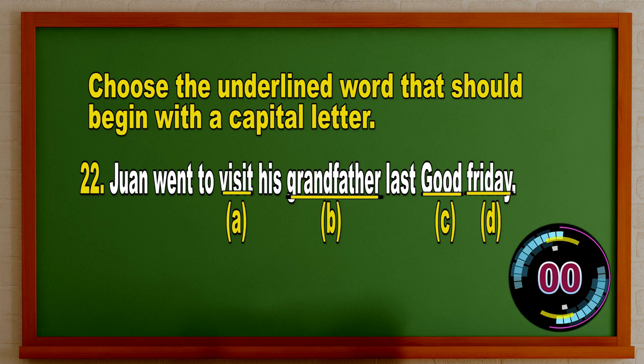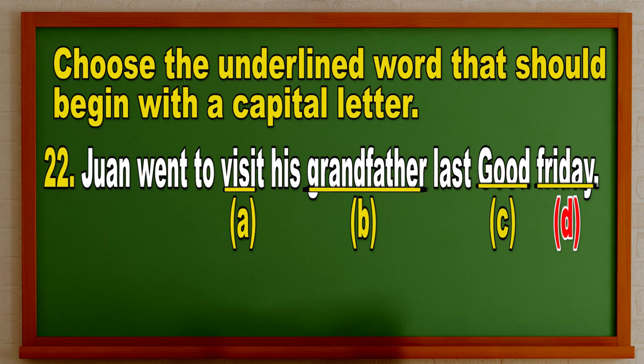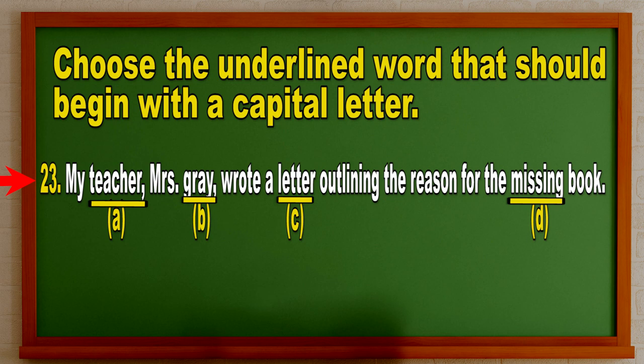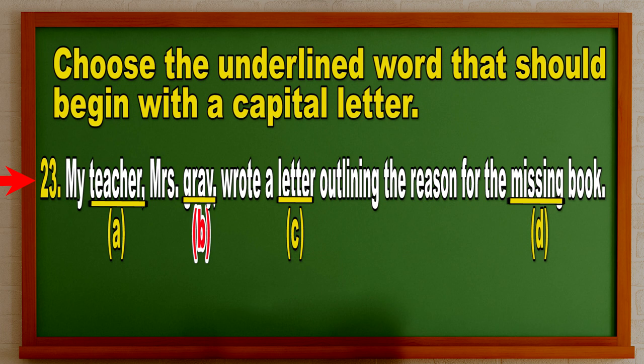Boys and girls, Good Friday is the name of a proper noun, a national holiday, and therefore D, Friday, should have been capitalized. Number 23. My teacher, Mrs. Gray, wrote a letter outlining the reason for the missing book. From options A to D, the best choice would be B. Gray, the name of a person, should be capitalized. Therefore, at B, G should have been a capital letter.